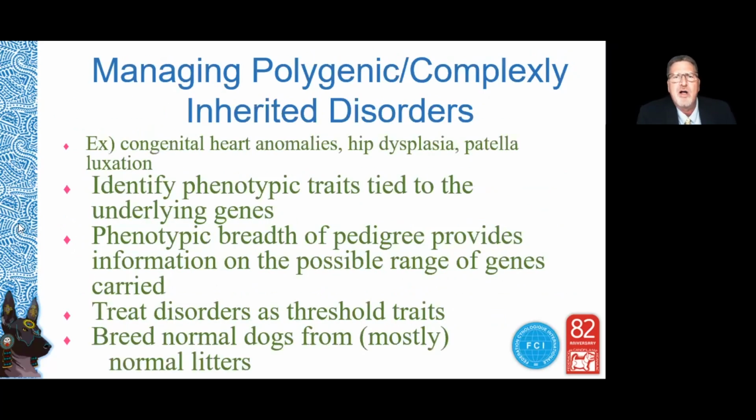So lastly, I'd like to talk about the genetic control, the breeding control, of complexly inherited disorders, because that is what the majority of genetic diseases are that we deal with in dogs: congenital heart anomalies, hip dysplasia, patellar luxation, allergy. So we need to identify phenotypic traits that are more closely tied to possible underlying genes. Phenotypic breadth of pedigree provides information on the possible range of genes carried. We need to treat disorders as threshold traits, where multiple genes must combine to cross a threshold to cause disease. And we need to breed normal dogs from mostly normal litters.